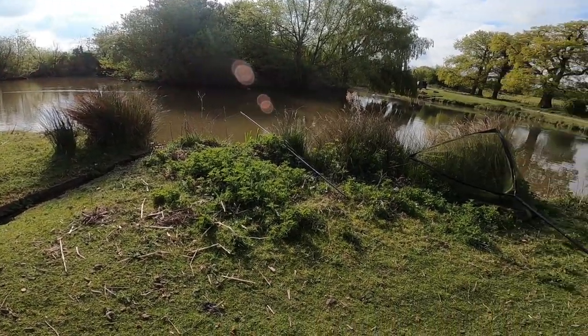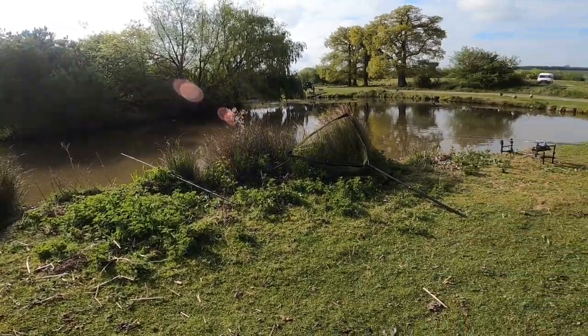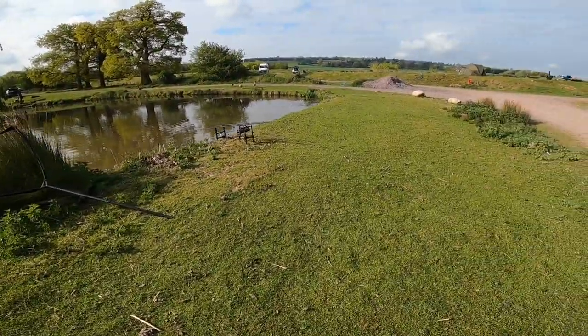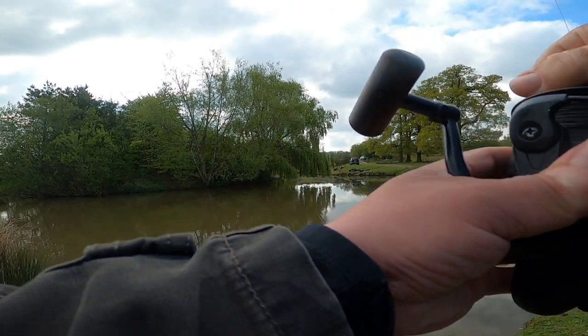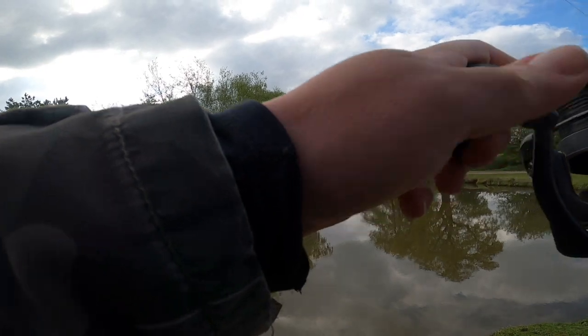That chap down there was talking to me. Not the target species. Ah, it's the bream, I think so.